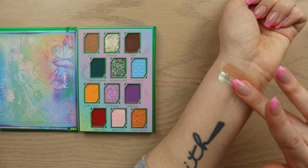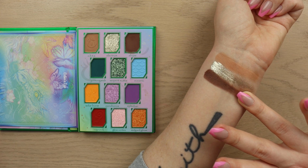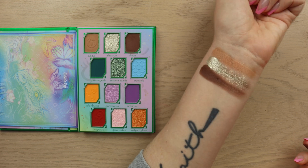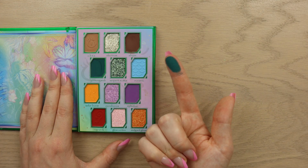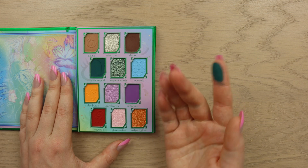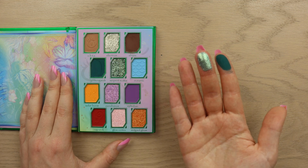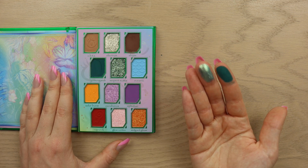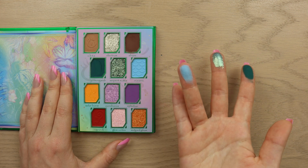Ooh, that is so pretty. That right there is just the easiest, most beautiful neutral look. And then next we have this really beautiful, vibrant teal, kind of peacocky shade. We've got Serpent Scales, which looks like another super intense shimmer. Kind of has some blue and green going on. Really, really pretty. And then we've got Oceanic, which is a soft blue.